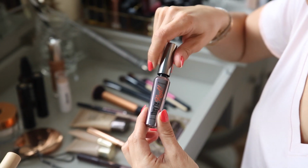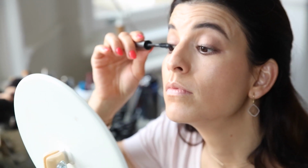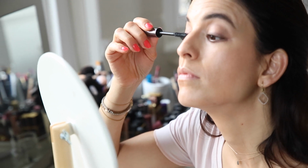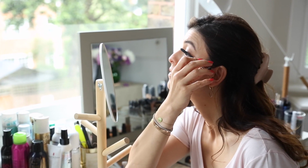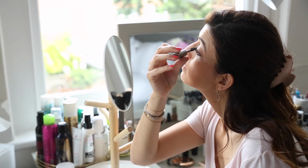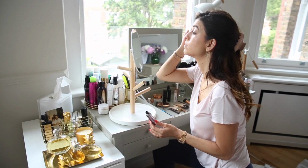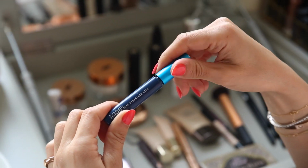I apply their real mascara from Benefit. It works really well on me. However, I find that most mascaras do transfer on my cheeks, and the only one that does not, and I have been using it for years and years, is Extended Play by MAC. And this I use on my bottom lashes.